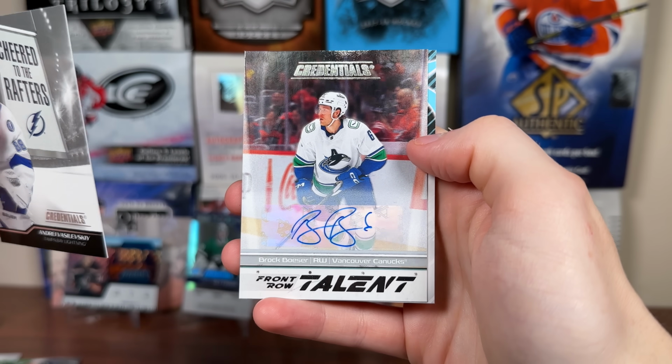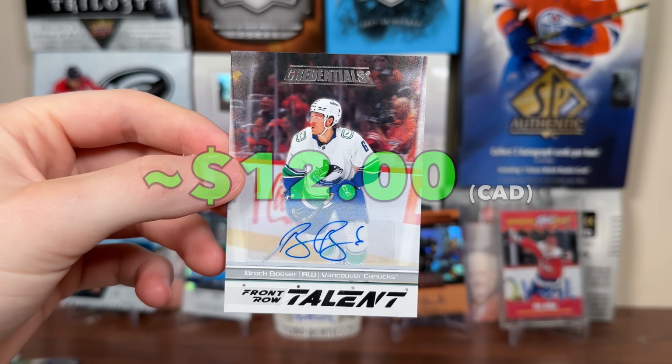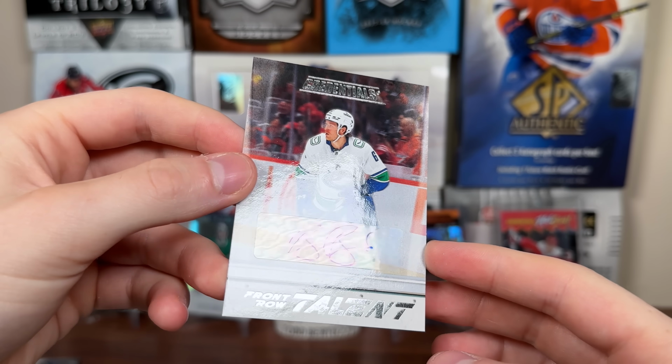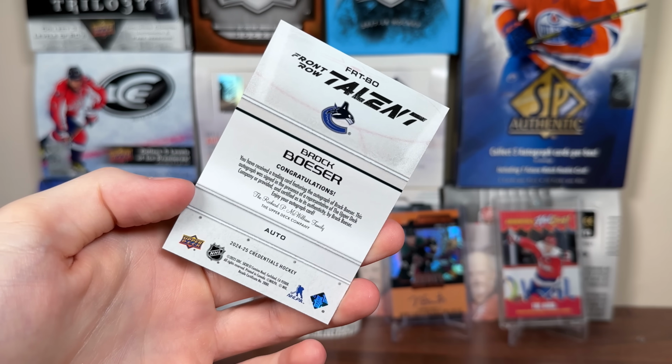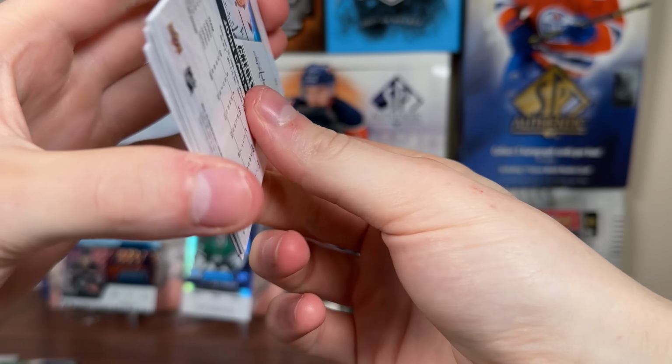And here we go. There it is. Brock Besser, front row talent sticker auto with Vasilevskiy. I mean, it's gonna be better than the vast majority of rookie autos, but it's just a basic insert with a sticker on it. Besser's a good name. Signed long term with the Canucks, but underwhelming at large there. It's okay. At least we get an autograph a box, even though it's very underwhelming there.